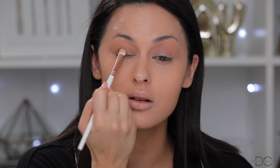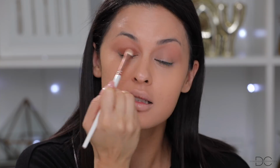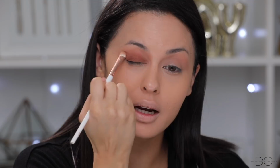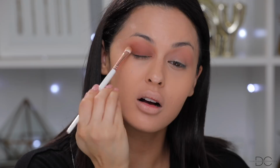So I'm gonna take a flat brush and I'm taking Hazelnut and I'm gonna pop it all over the lid like this, and just take it all the way from the inner corner to the outer, smudge it in the lash line. You want to bring it up until you hit the crease, that bone right here, and then you just start to work it in. And this is pretty pigmented shadow, so you don't need to go back too many times, and just work it in like so. This color looks so beautiful on brown eyes or blue, so I'm just gonna take that right there, take a little bit more on the outer part of the eye, and then blend it out.